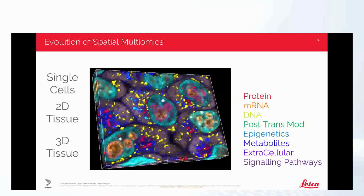So in 3D, I was talking about how do we look at the cells within each other within a whole organ or tissue section, but then how do we even go subcellular and look at relationships of proteins or organelles within cells in 3 dimensions?